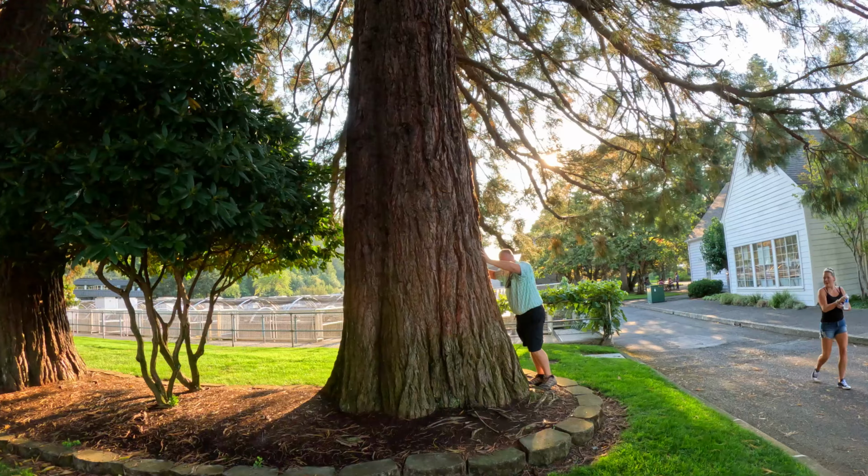Welcome everyone to Horsetail Falls, our next stop in the gorge. Oh my gosh. Look at this one, guys. You can actually get right down in here too.